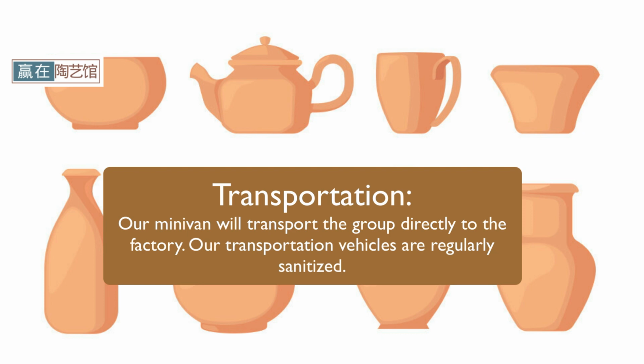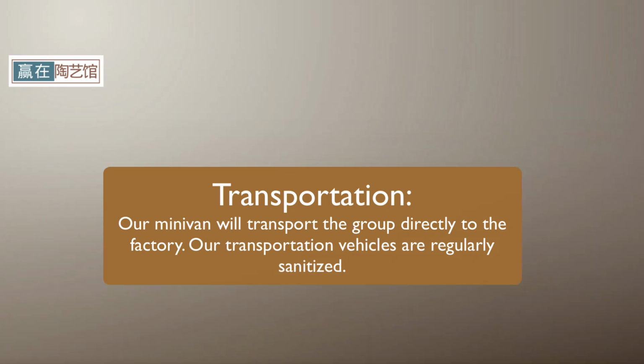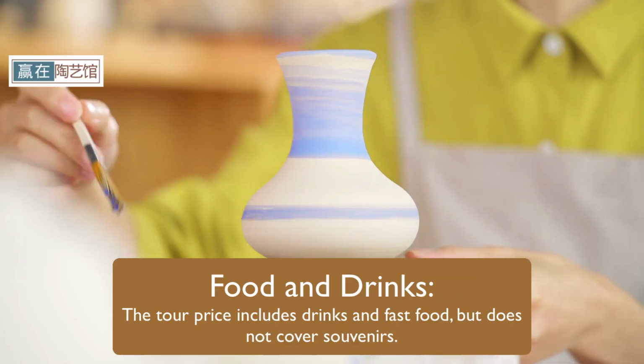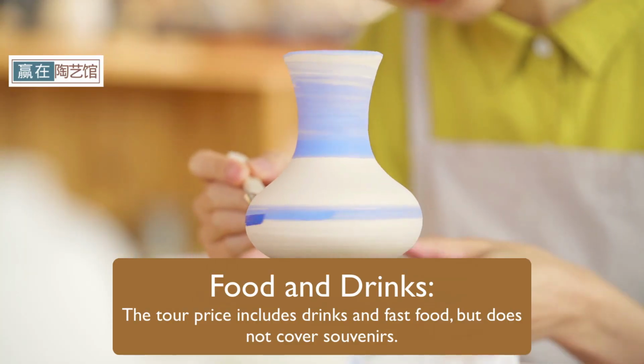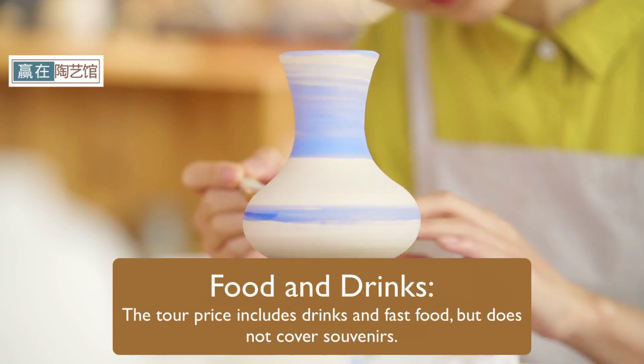Transportation. Our minivan will transport the group directly to the factory. Our transportation vehicles are regularly sanitized. Food and drinks. The tour price includes drinks and fast food, but does not cover souvenirs.